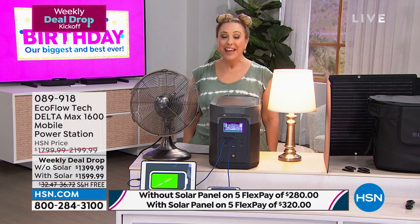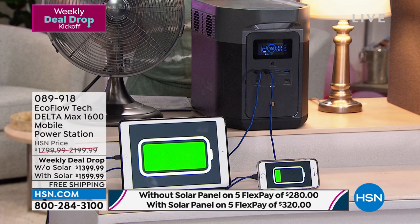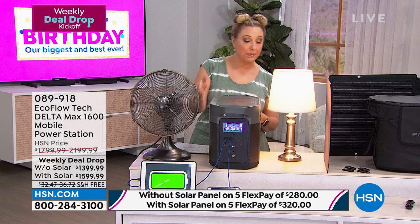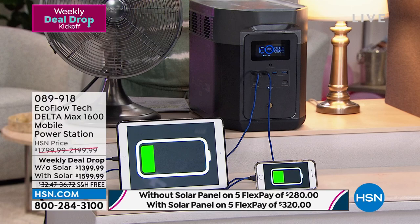So I said to Joe, you gotta get an EcoFlow. I own an EcoFlow. This is hurricane season here in Florida. So we do the emergency preparedness, but I'm seeing all over the country, there's weather issues, there's power outages. What do you do? Yeah, you gotta charge your laptop and your tablet, but what about your fan? What about your CPAP machine? What about your nebulizer? What about cooking with an electric skillet? You've got to live. And this is our weekly deal drop.